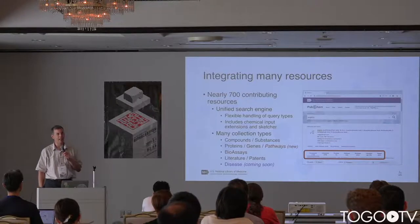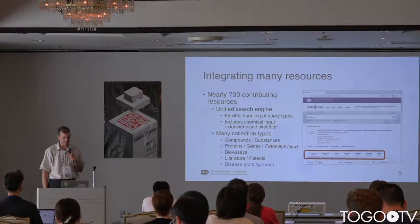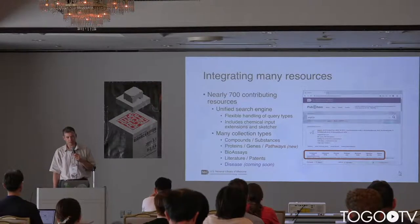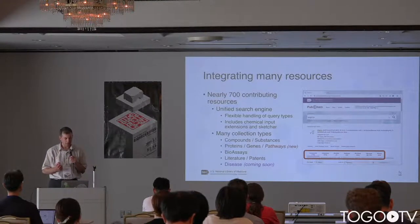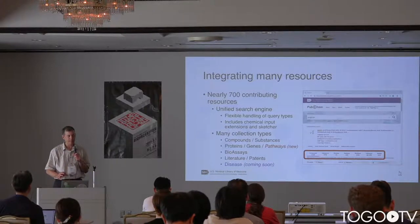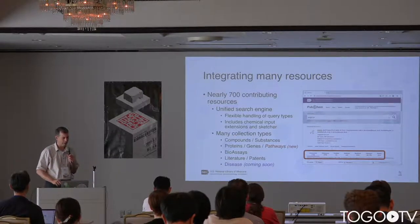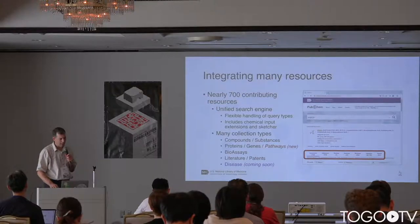Since the last BioHackathon, I've been at the last five so far, we've been trying to come up with a new technology stack for how our services work. In the context of this, we have launched a new search engine, which has a programmatic interface which we haven't released yet, but we will provide to you soon. And it contains many different collection types.